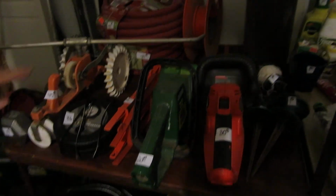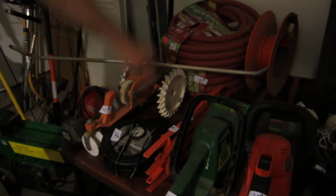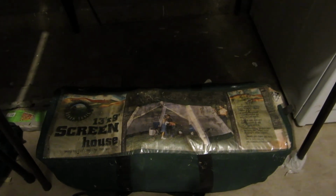We've got a metal yard sprinkler. This isn't one of the ones with plastic. This is all metal. Real expensive hoses. These were $60 when they were new. More miscellaneous tools. And down here on the floor, we have a pop-up dining canopy and a pop-up screen tent.